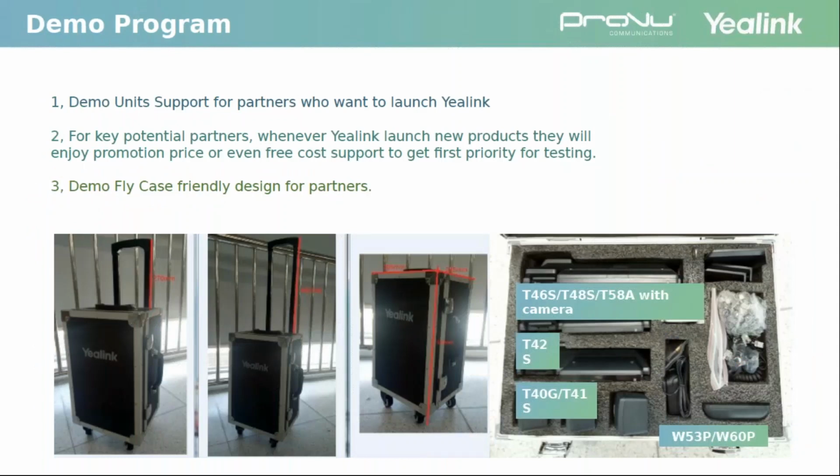For any demo requirements, Yealink can also supply flight cases, which are great to take to site and show your customers a mixture of the range. If you do want pricing on these, they are on Process. Give us a call.